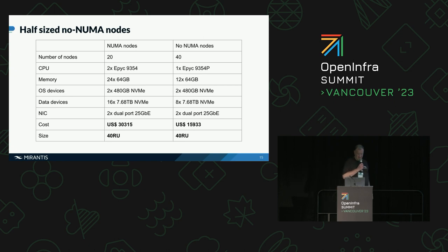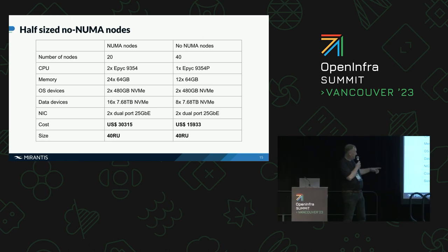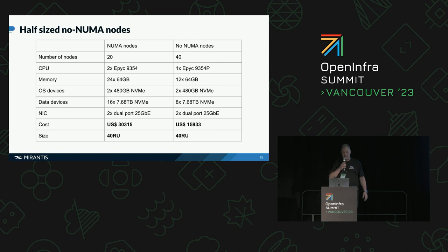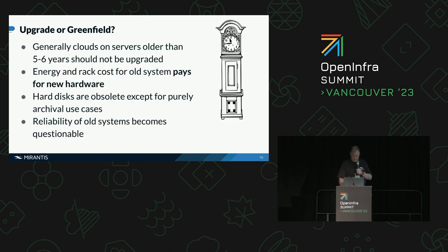And you can see that the cost for those nodes is roughly half of what the cost for the bigger nodes are. But this, by the way, is cost per node, not for the whole system. What you can see is that with the half system, you will have twice the number of nodes, so half the impact if anything happens. You lose a node, you lose half the storage, you lose half the workloads. And overall, the risk of encountering network bottlenecks or storage bottlenecks is significantly lower in the system with twice the number of nodes.